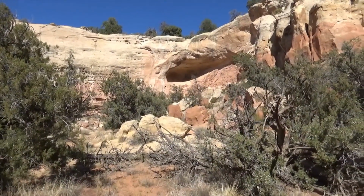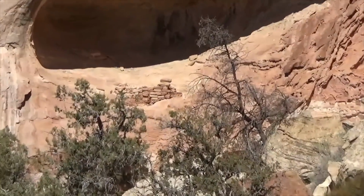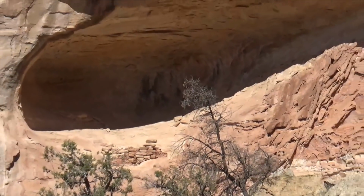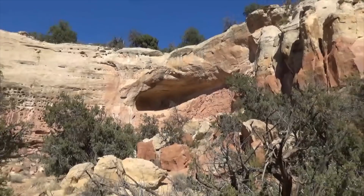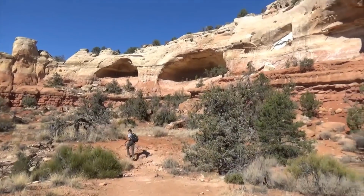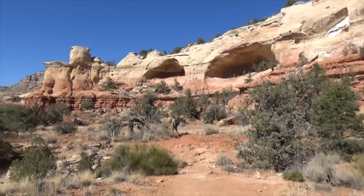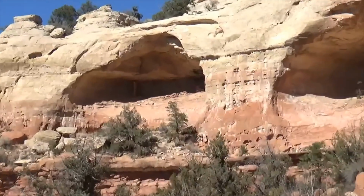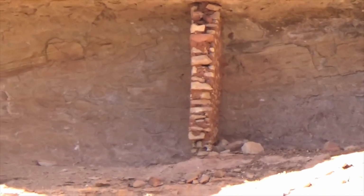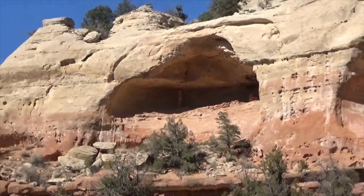Another alcove facing south, and not much left of this ruin. Some remnants of a wall. Beautiful day, Hound? Yes. Awesome. Just a breathtaking area with all of these aeolian sand formations. And look at this Anasazi Pillar back here. It's the only remnant of the wall of the cliff houses over here. I'll get up closer and we'll take a better look.